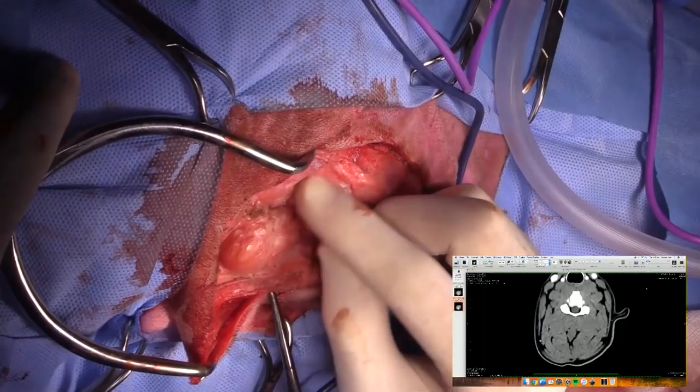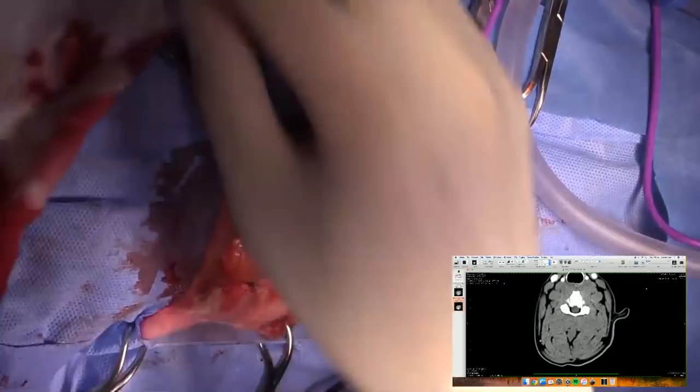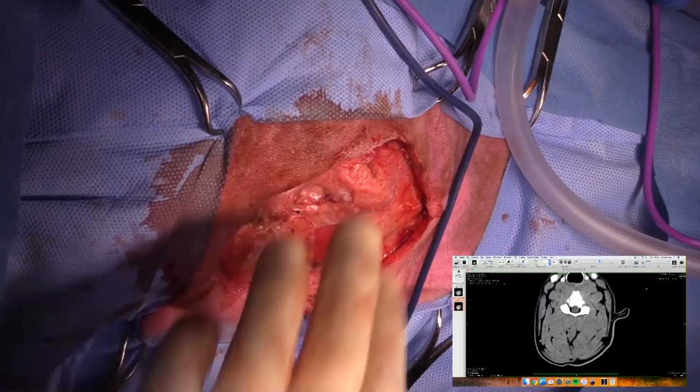So now, while I start closing this, we'll get Jeff to cut open the abscess. Actually, I might get you on the back table. You can start dissecting through that, Jeff. Can I get some 2-0 PDS, please?